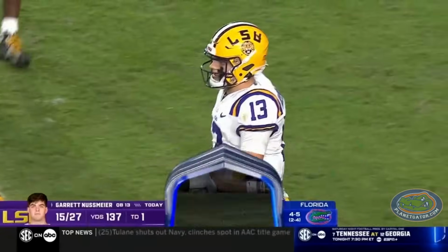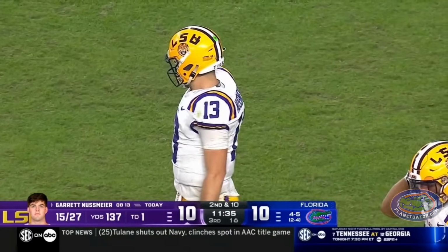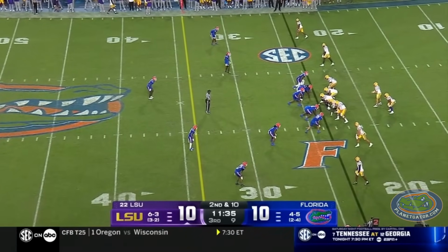Well, I guess his arm's okay. He had a lot of air under that football. Yeah. 10-10 score. 2nd and 10 at the LSU 24. This drive started at the 10.